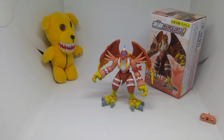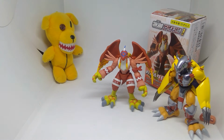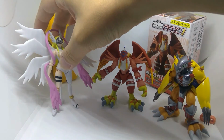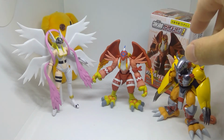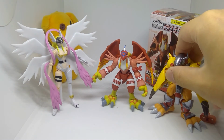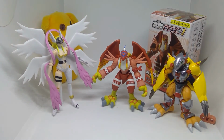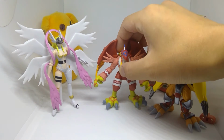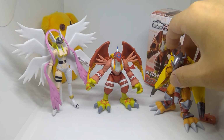And here she is next to WarGreymon and Angewomon. Angewomon is much taller, but WarGreymon, I guess the monster types, are much smaller. On one hand, Angewomon being smaller would have been nice, but on the other hand, for 1,000 yen, you'd want it a bit bigger. So honestly, it's not bad. So yeah, let's just leave it there.